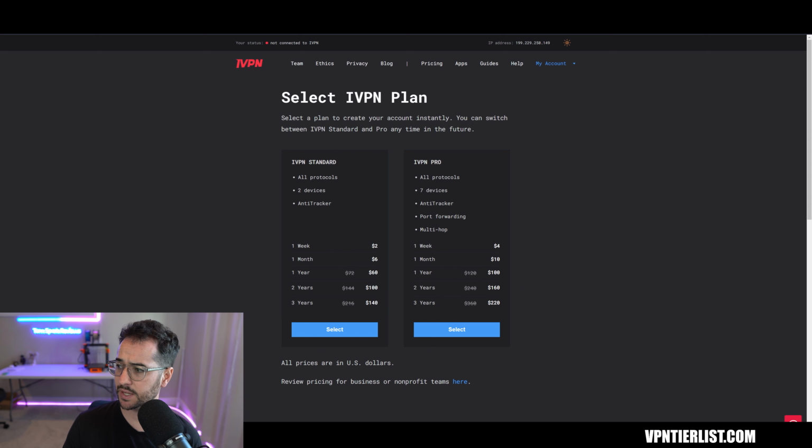So iVPN, how does it do? Well, iVPN is kind of interesting because it does kind of upsell features, which I don't like. Stuff like port forwarding, anti-tracker, and multi-hop. They insist to keep it in the Pro model. Now, if iVPN standard included that as well as 7 devices, that wouldn't be too bad actually. I do like the pricing plan here. It is pretty good. However, the main pricing plan, which I will consider the pricing plan because this one lacks features, I think this is expensive.